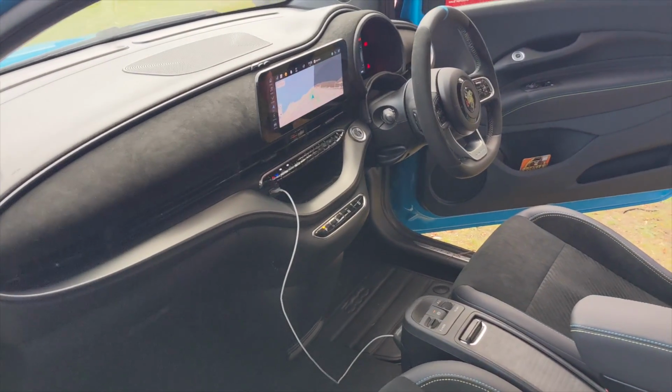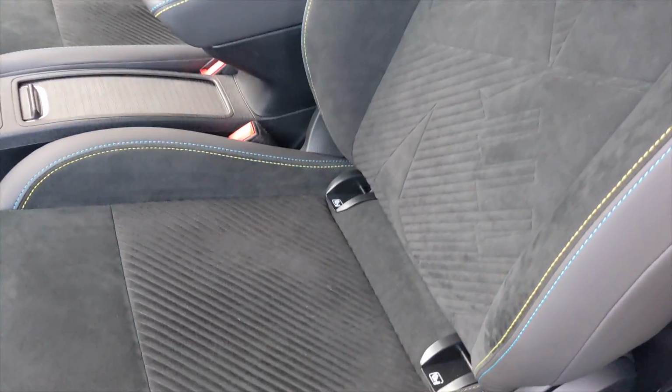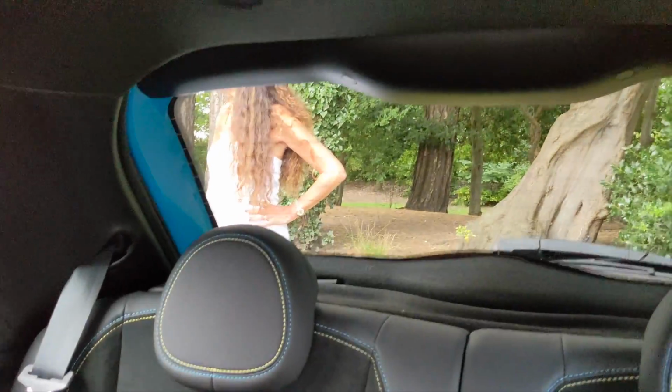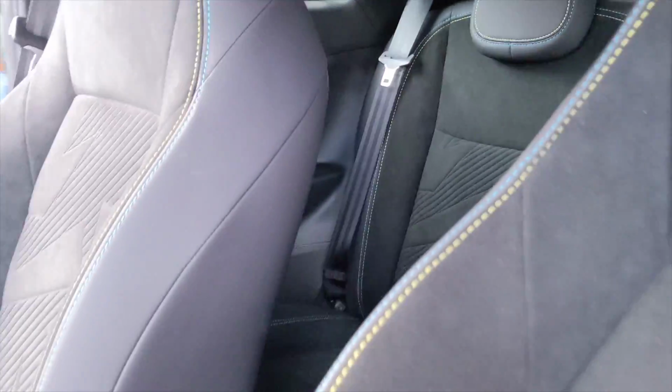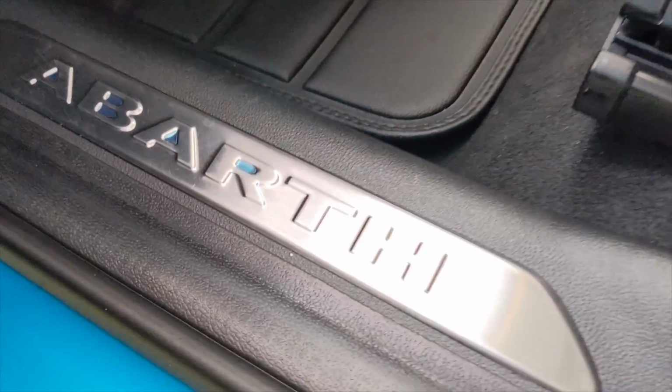Little look inside. Alcantara on the dashboard. Alcantara on the seats. Oh, you have Isofix in the front. I'm sure lots of cars have that now, but I'm just not really a big fan of modern cars. Yeah, you could probably squeeze me in the back of this. It's not as bad as a Ford car. Do like it. There's all the little details on it.